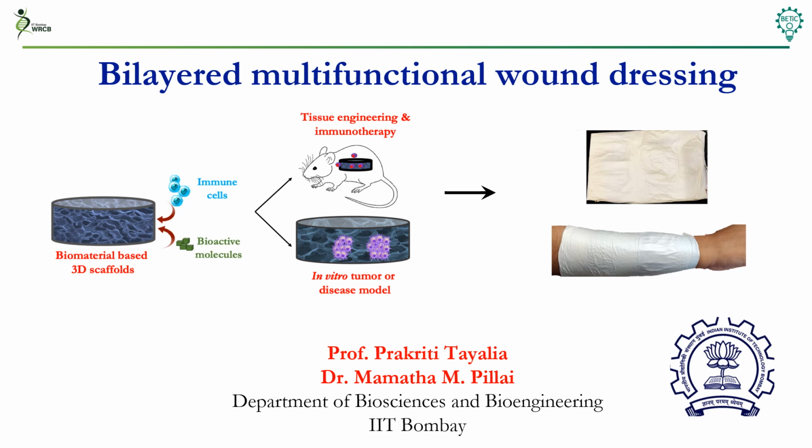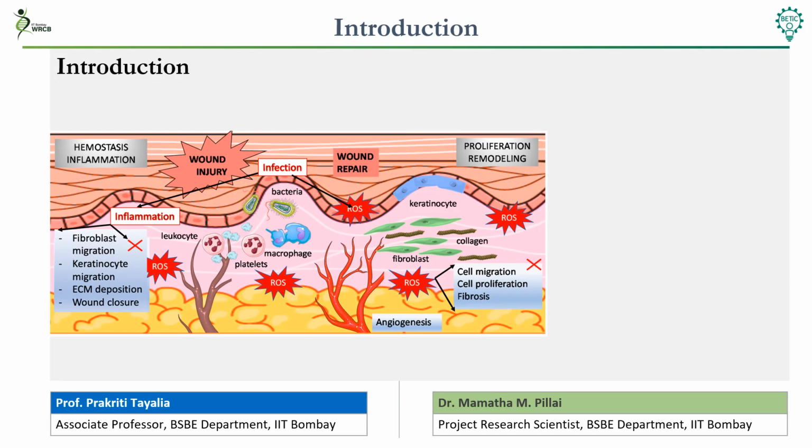My lab is primarily focused on biomaterial based technologies, and we use various kinds of biomaterial based platforms for applications including tissue engineering, immunotherapy, and in vitro disease models.